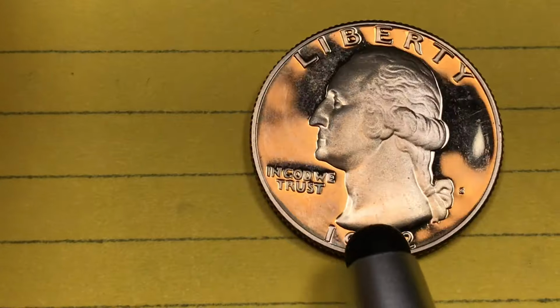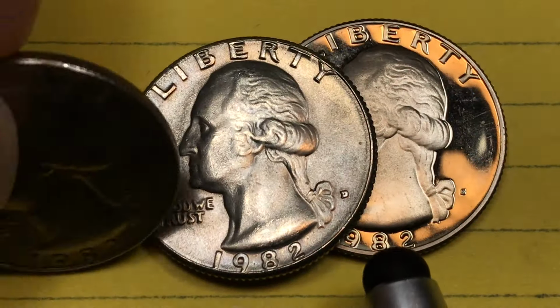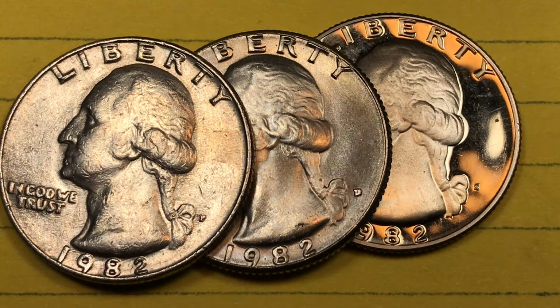All right, well, that's all we have today from the San Francisco Mint, the Denver Mint, and the Philadelphia Mint from 1982. Look for these quarters out there. There are some pretty expensive ones if you get them in high quality.